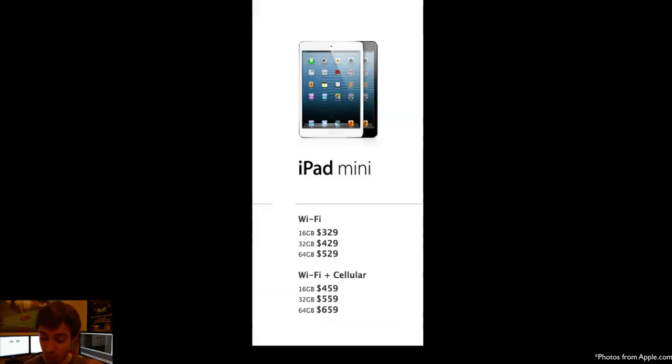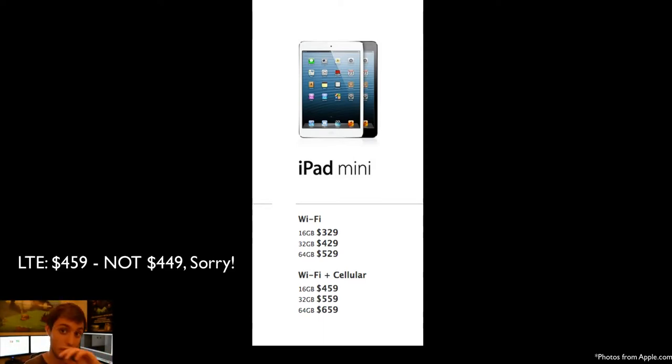The Wi-Fi one will start at $329, and the LTE one will start at $449. So if you guys want to go pick those up, they will be able to be pre-ordered on October 26th, and they will ship on November 2nd. But that's it. That's all the stuff that they released at this iPad mini event.